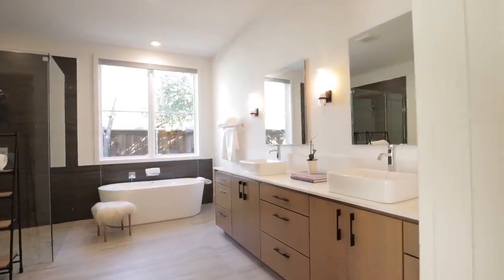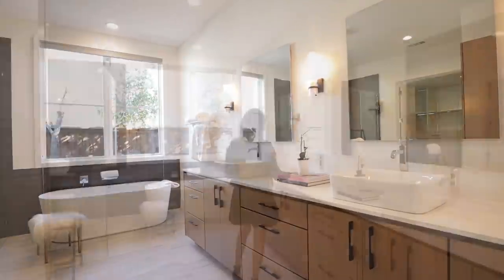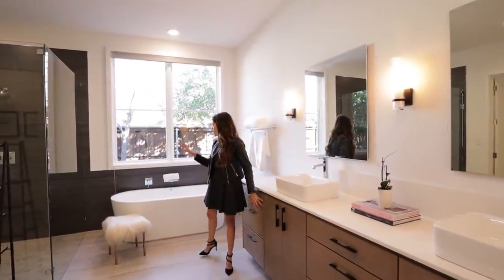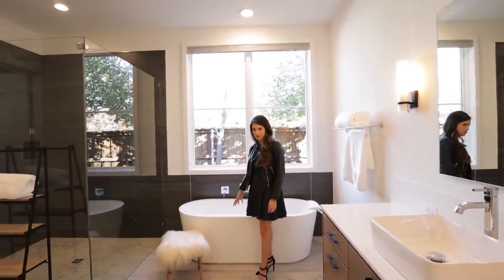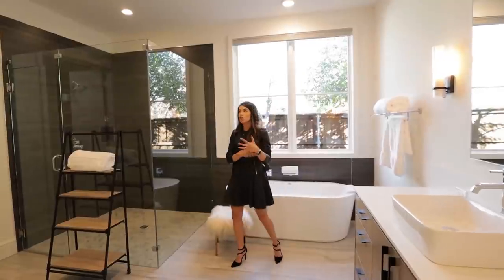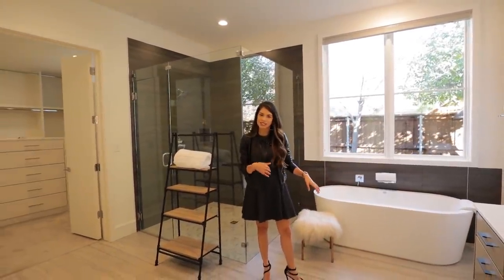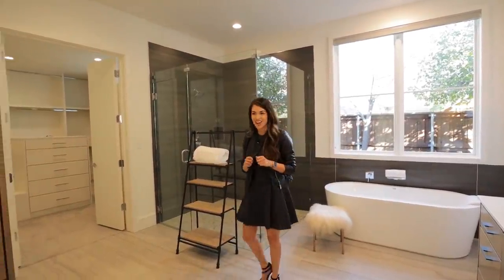And then an absolutely beautiful master bathroom. We've got these vessel sinks, quartz countertops, white oak custom cabinetry, and then an oversized bathtub. I'm a bath girl, and I know I've mentioned that before. What's great about this house is they have 2 tankless natural gas water heaters. What that means is you're never running out of hot water. I like to take long baths, and then the bath gets cold, and you can turn it back on, you're never going to run out of hot water.